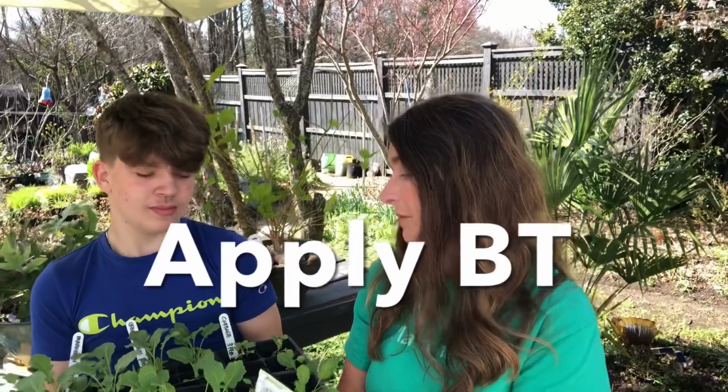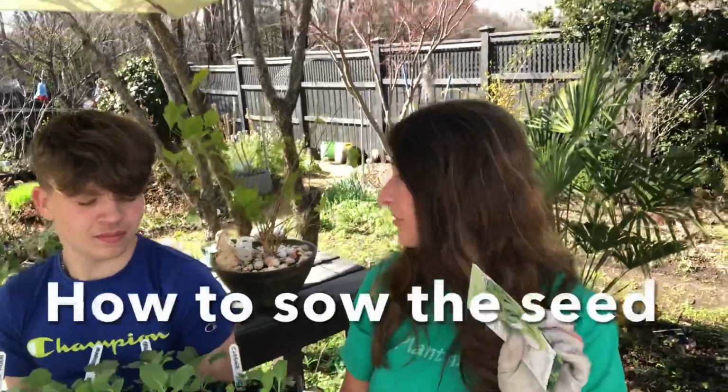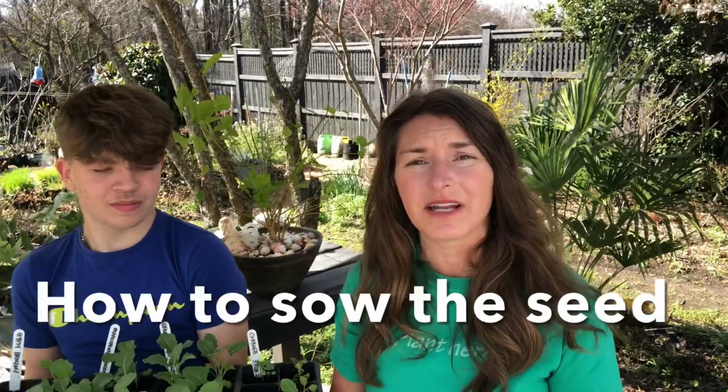So I was super happy that I had my own broccoli plants, and that's really what today we want to show you: how and where we're going to plant these. We're going to cover them with BT, of course, because you see the cabbage loopers floating around. They're out laying eggs. And then we're also going to show people how easy it is to grow it from seed. So if you haven't started any yet, you can.